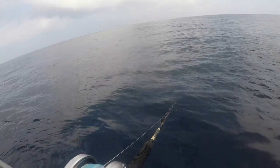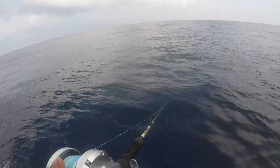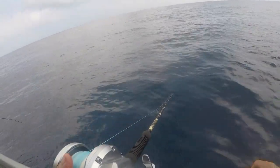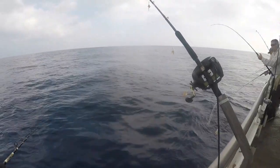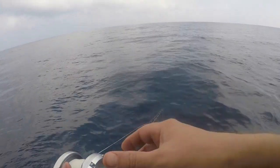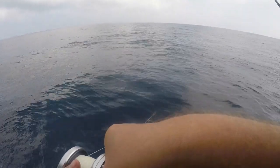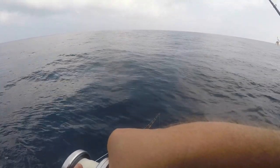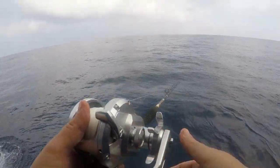First spot, we're in 330 feet of water. I decided to go with the two hook combo. We've got pinfish on the bottom, piece of squid on the top. People are dropping already, hooked up. This looks like snapper, so we'll see. I'm just doing my first drop here, just getting ready to hit bottom, 330 foot. See if I can get a scamp on this pinfish. All right, we're on the bottom.